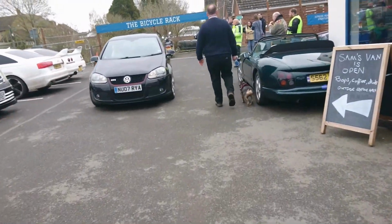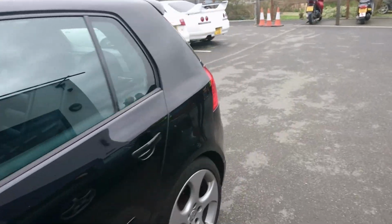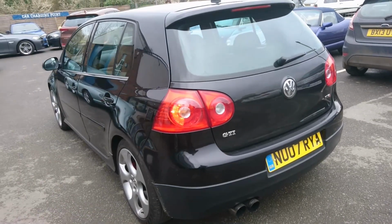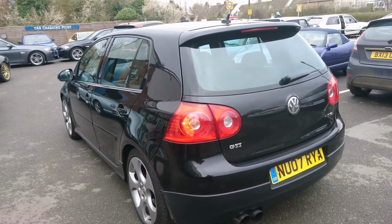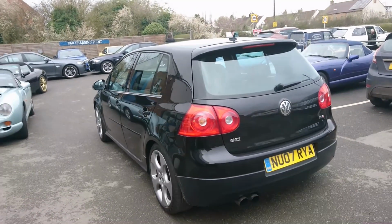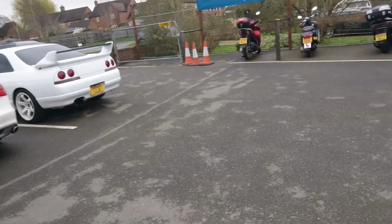What's that? A Tuscan, and then a Mark V GTI from 2007. I think that's the first one to sort of be with this quite as much of a more desirable shape. I like the shape of these more than the Mark IV, but they do rust a bit, unfortunately.